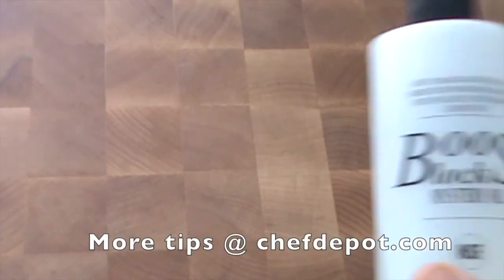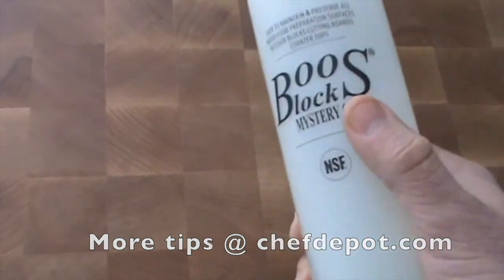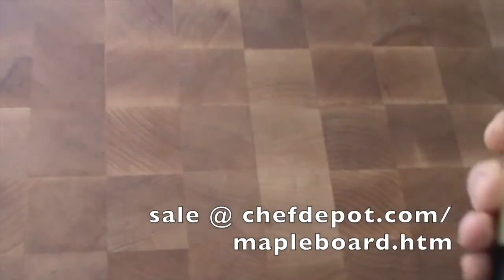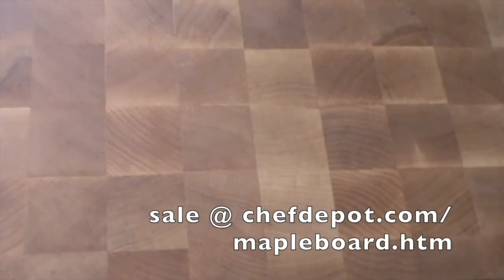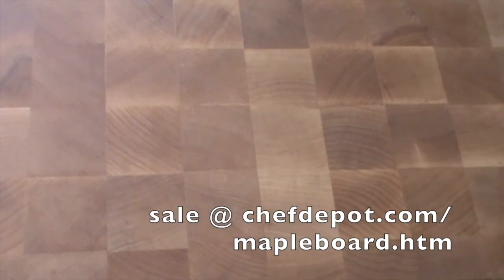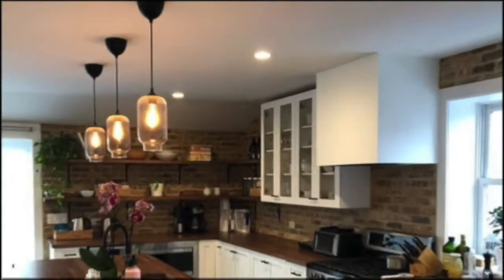Is my standard right here, and that is this awesome Boost Mystery Oil. Love it. Second one is the board cream. Okay, board cream, good stuff. So you notice they're different. The board cream's a little bit thicker. You actually have to squeeze it pretty good to get it out of the package. And the oil is a little thinner.